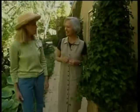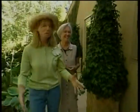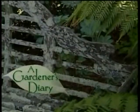I think it's a great idea. People are going to be copying that. Oh, well, good. Their topiaries can go on cake turners. Right.